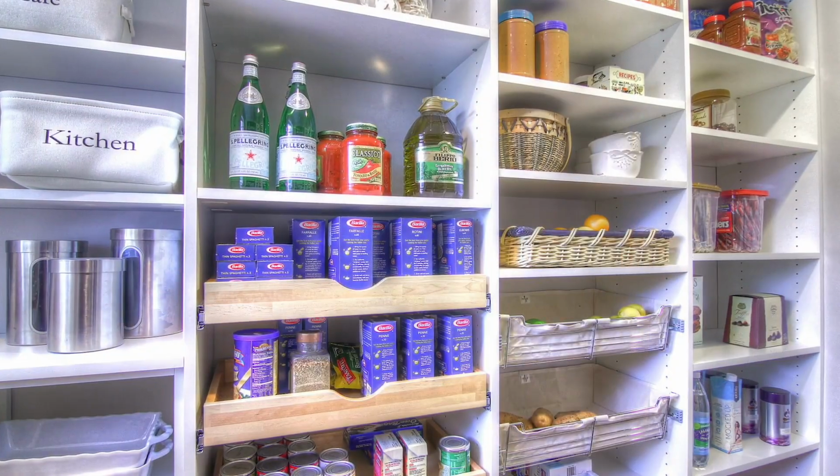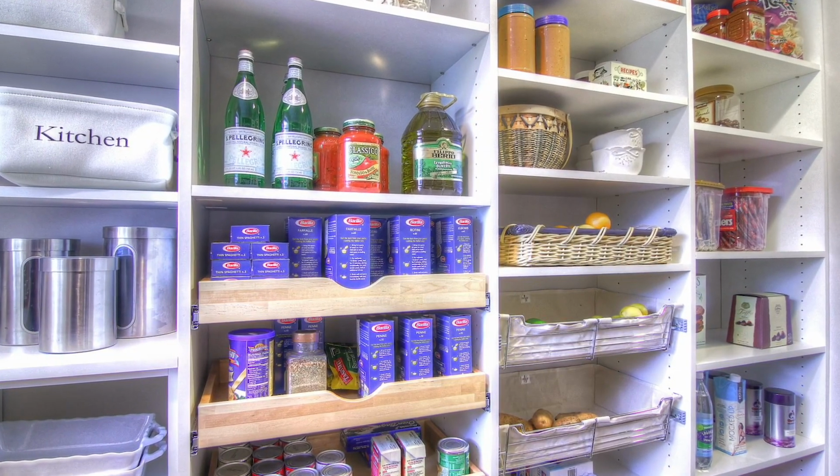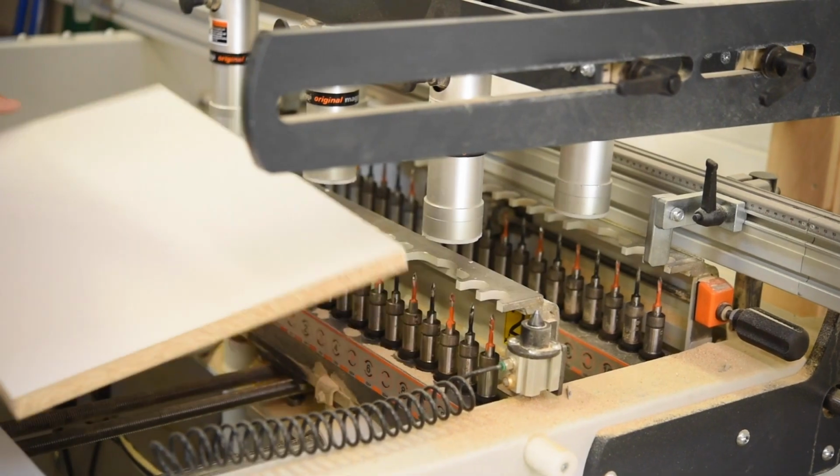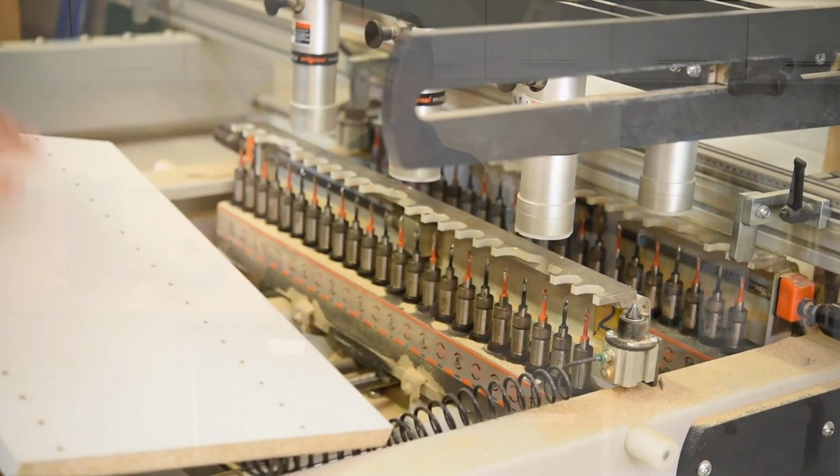The other great product to think about is custom-made pullouts. These are wood boxes. They can be made in any width, any depth, and height, so it's designed just for you. With so many custom accessories to choose from, your pantry will make cooking a pleasure.